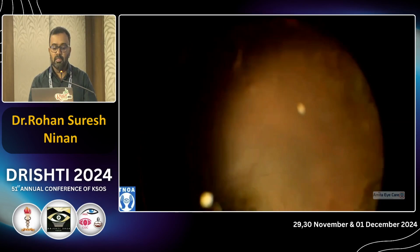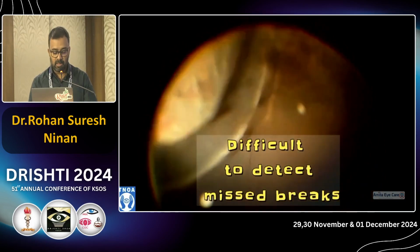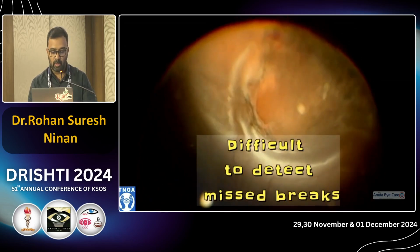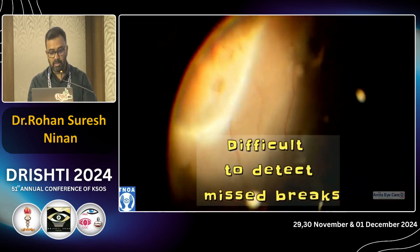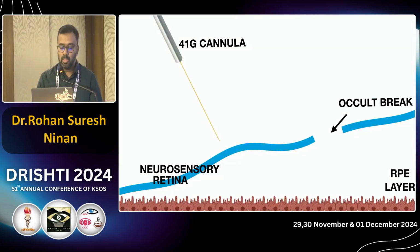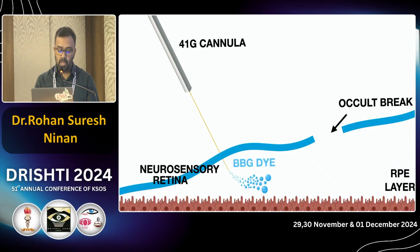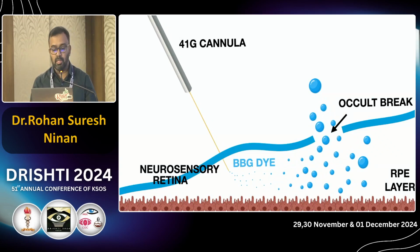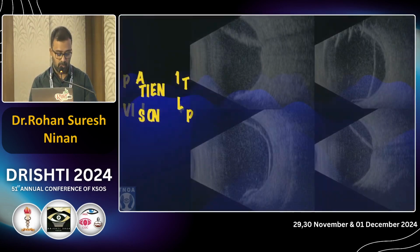Missed breaks are often difficult and can be challenging either due to previous laser scars or due to poor contrast between the choroid, or even due to pigmentary changes. So we describe a technique of occult break detection using BBG dye injected into the subretinal space with a 41 gauge cannula and the plume of the dye emanating from the break.